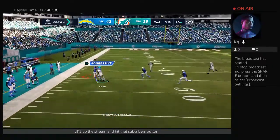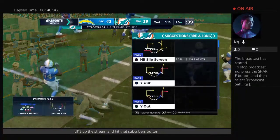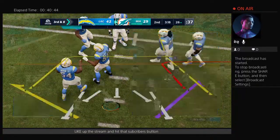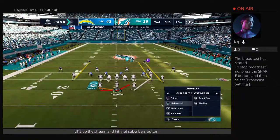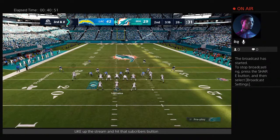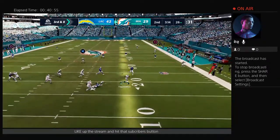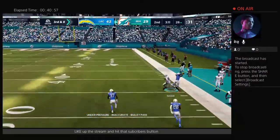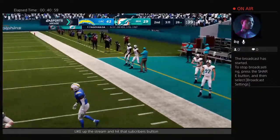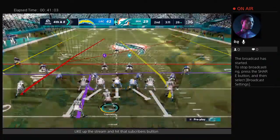He's going to let one go deep for Parker. And he knocks the ball away, and it falls incomplete. Parker unable to get that one, and it's 3rd down. The Dolphins on 3rd down, just 1 for 5 to this point. This is 3rd and 8. He'll buy some time right. Now he'll let it go deep right side. And that is incomplete.